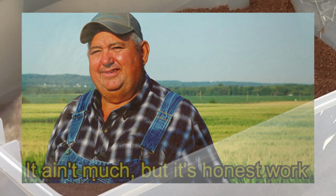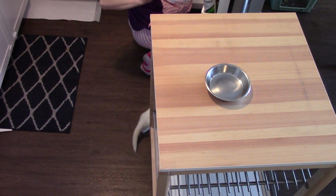While the ferrets play, I start to get their breakfast out for them.